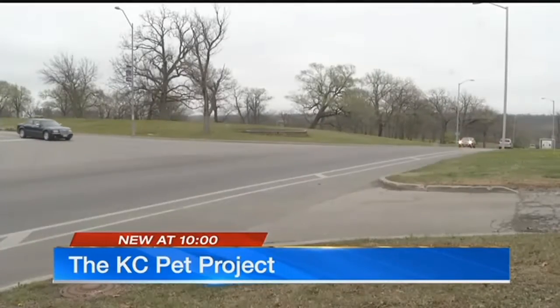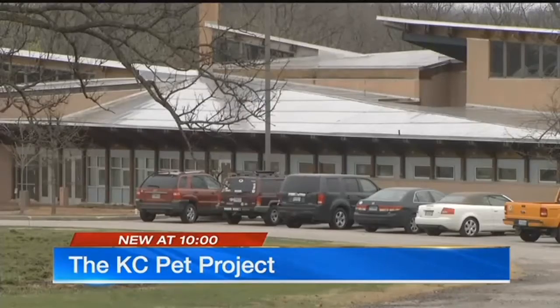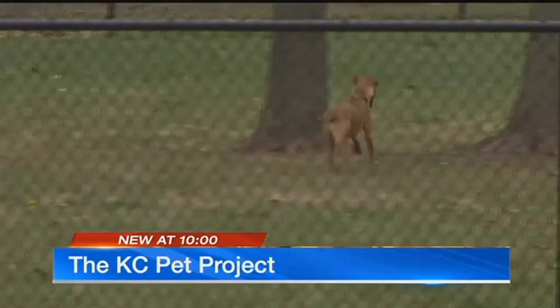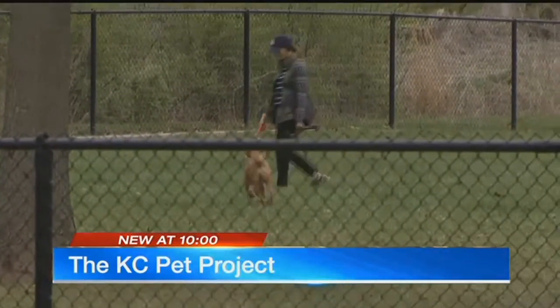The new facility would be at the corner of Gregory and Elmwood in Swope Park, right across the street from Lakeside Nature Center, down the street from the dog park and the zoo, so kind of where a lot of the animal-focused organizations are in Kansas City already, so it does make perfect sense to be there.